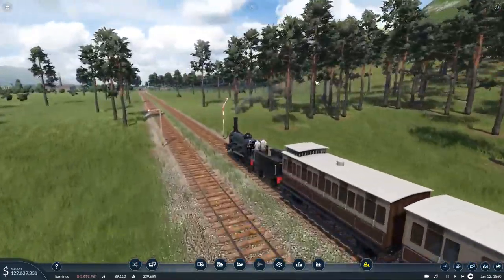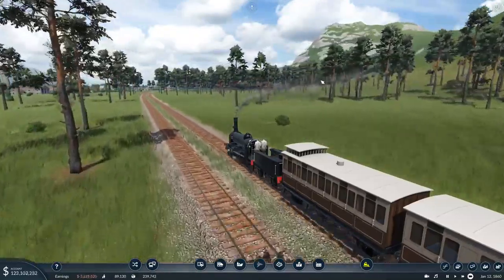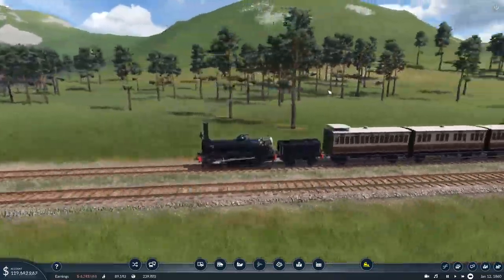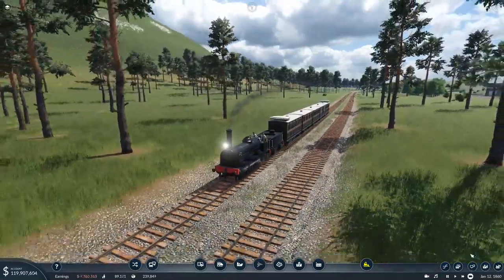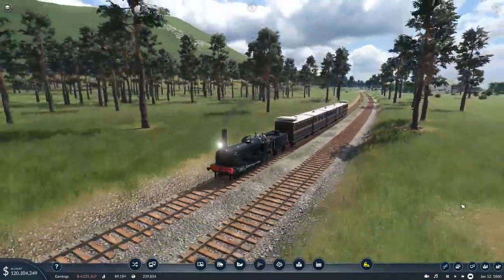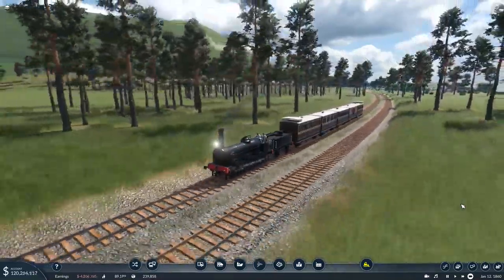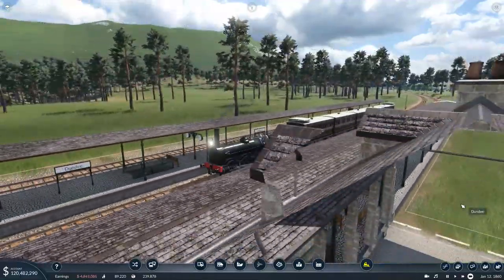Look at this, I love these trees, they're awesome. Slight bit of lag when we're doing 3x speed, but it's nothing too unbearable. I do like this train going through the trees like that. It's very, very nice.